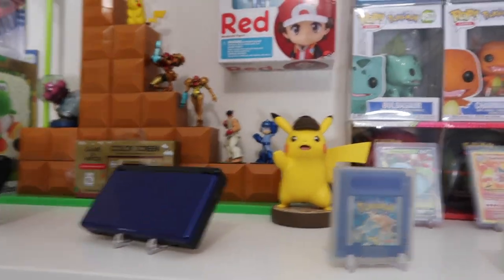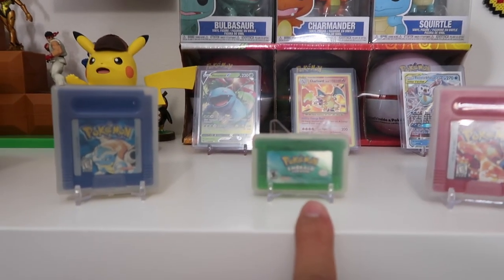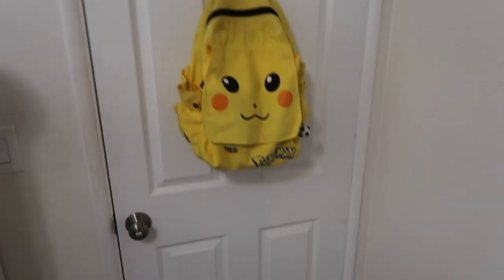Moving on. Pokemon Blue. Pokemon Red. And Pokemon Emerald version. Got this giant Pokeball right here. And we finally made it to the door again. So yeah.